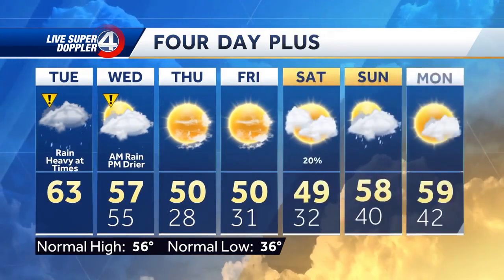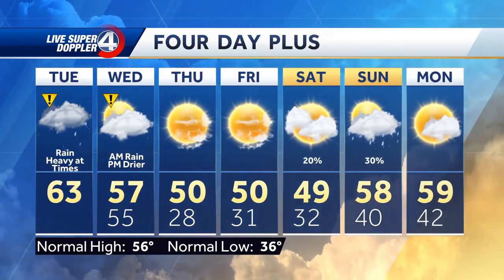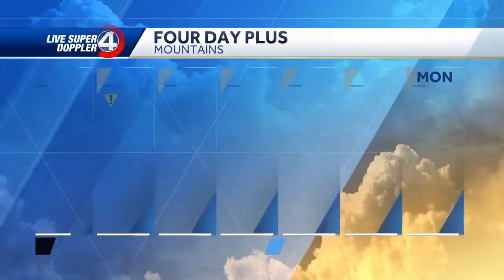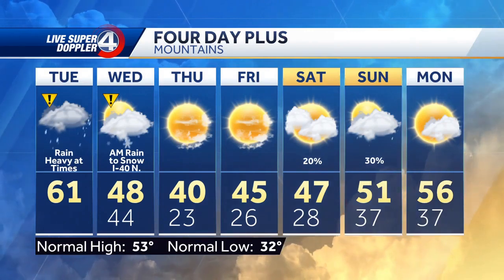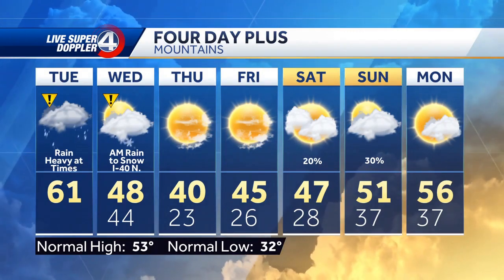That will be associated with much colder conditions, though, as we head towards late week. Highs will drop quite a bit, with highs only near 50 degrees Thursday and into Friday for the upstate. And for western North Carolina, we'll see those afternoon highs get into the 40s, so much colder and quieter conditions will return by the end of the week.